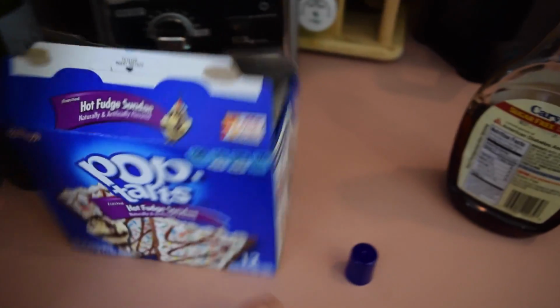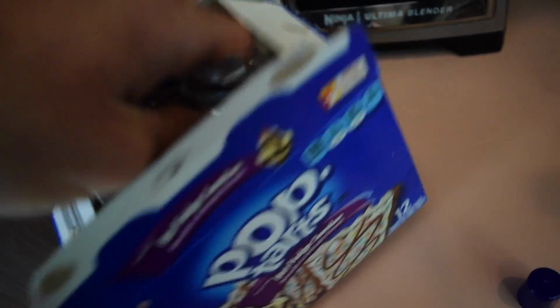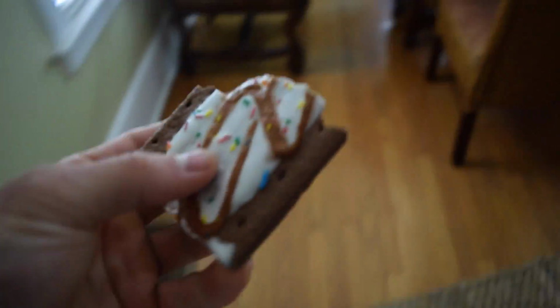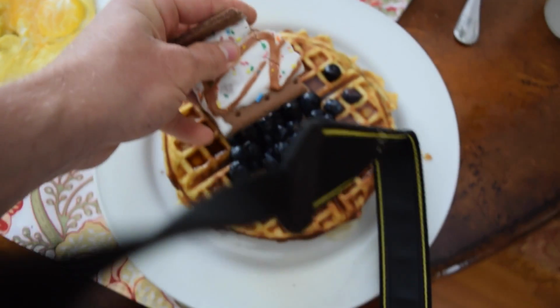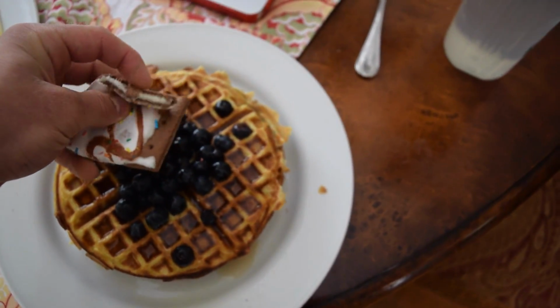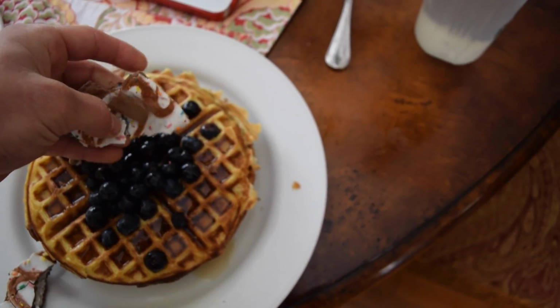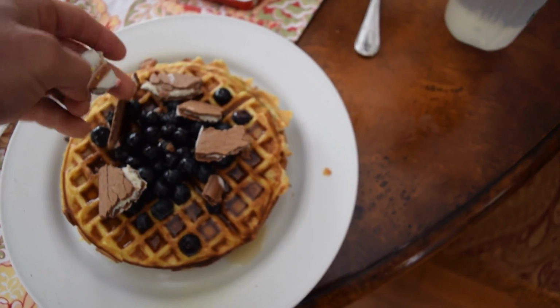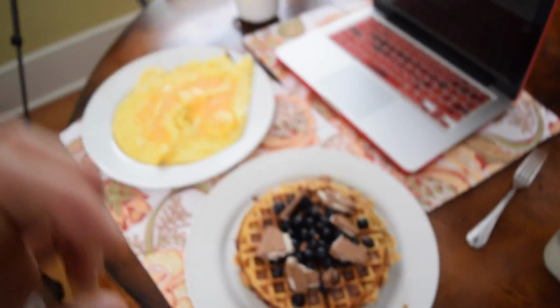My sister has been munching away at these, but I think we have half a Pop-Tart left, if I'm correct. And there it is. Throw this out. Grab half a Pop-Tart, because that's all we got left. Break it up over the waffle. Oh, camera getting all in the syrup. Nice. Break this up over the waffles. It's bench day. Gotta make sure I'm nice and carved up. Good stuff. Gonna enjoy that.